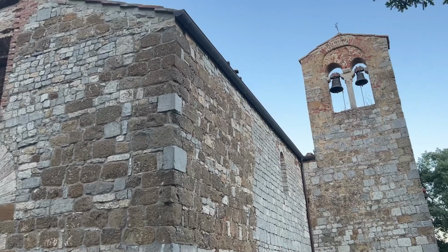You can just feel these are original, beautiful old churches that you're not going to find in too many locations. Absolutely awesome.